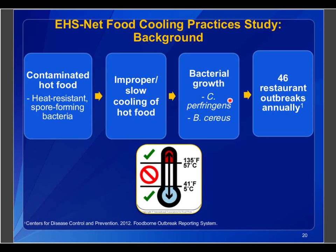And two of the common bacteria that can thrive in this situation are C. perfringens and Bacillus cereus. We also know that about 46% of restaurant outbreaks annually are the result of this improper slow cooling of hot food. So we know this is an issue.